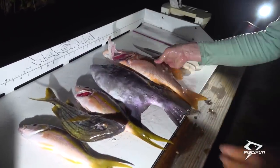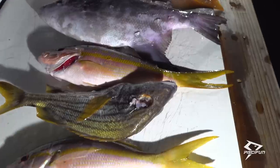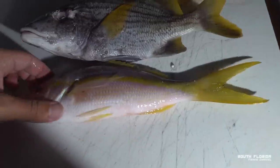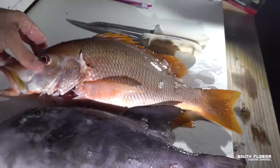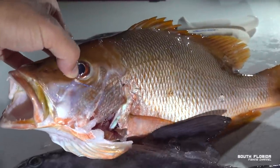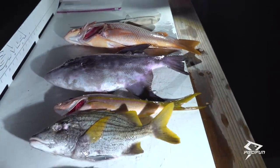Yeah. Hey, that's not a bad little stockpile of fish we got there. A lot better than yesterday. Spanish grunt. Yellowtail snapper. Big yellowtail. Trigger fish. You got that trigger right there. And dog tooth snapper? Dog snapper? Maybe. Questionable. Probably. A big one if it is.